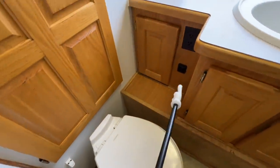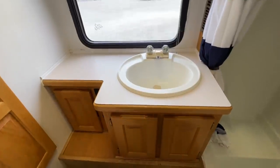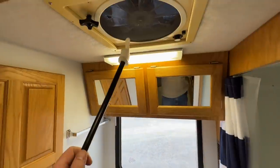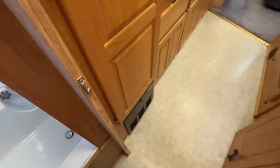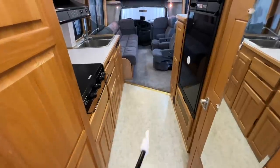Stool, switch for our water heater. Some more storage underneath the bathroom sink here. Window, a little more storage over top. Fantastic fan in here. Pretty decent sized shower, tub combination. Vinyl flooring back here in the kitchen and bathroom area with carpet up front.